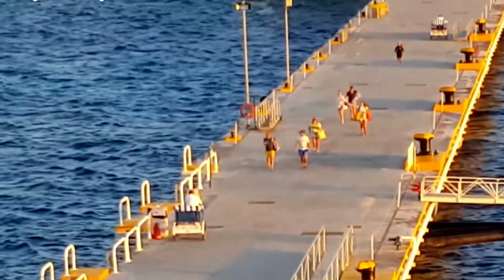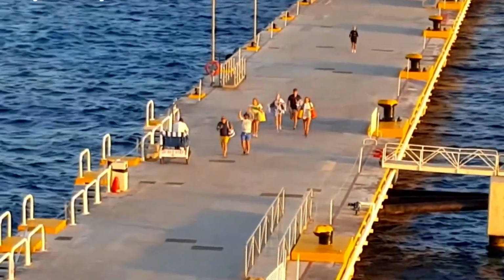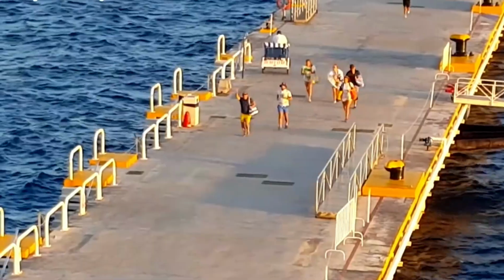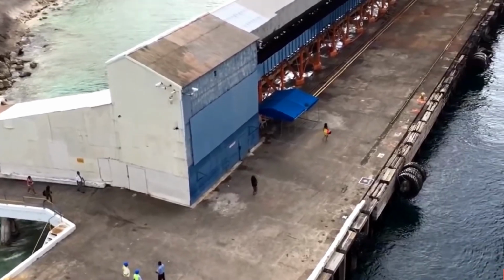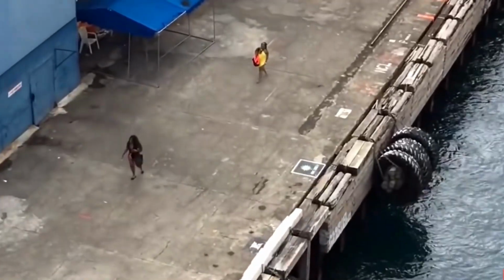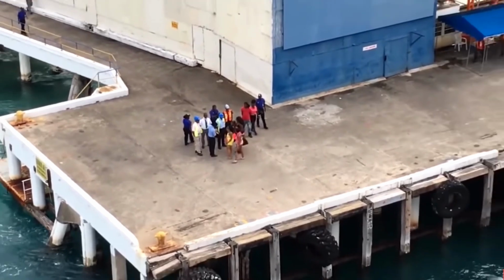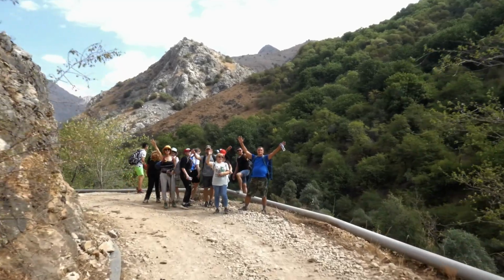One thing you want to watch out for, of course, is the return to ship. If you are on a shore excursion with the ship, you're guaranteed that the ship is not going to leave without you, as long as you've stuck with the group. If you're with one of the other operators or a local operator, you don't get that guarantee. And if you miss the ship, you're going to be responsible for getting over to the next port or back to your original port. It's really what your risk is and what you're willing to tolerate.